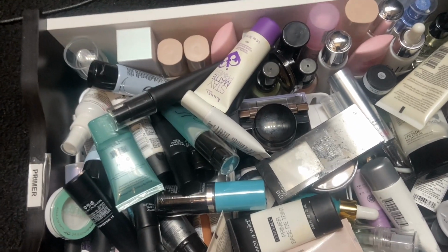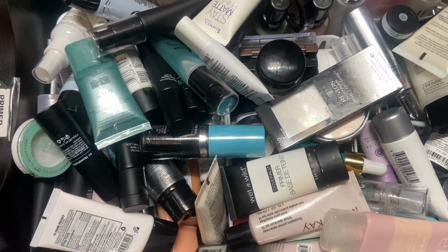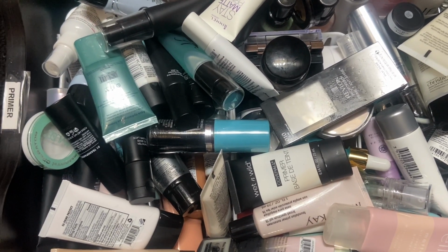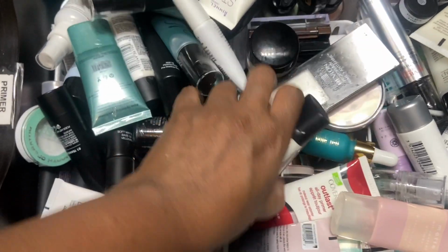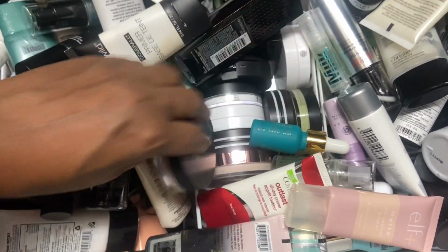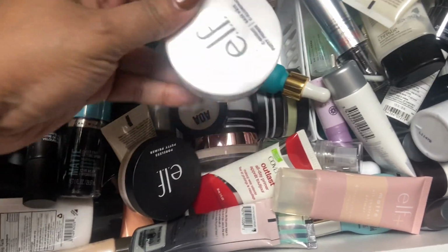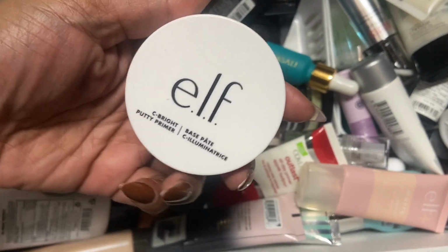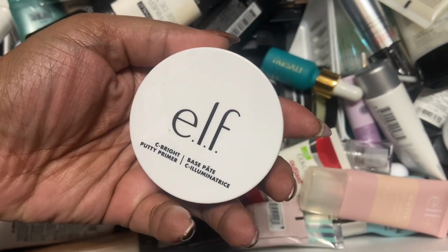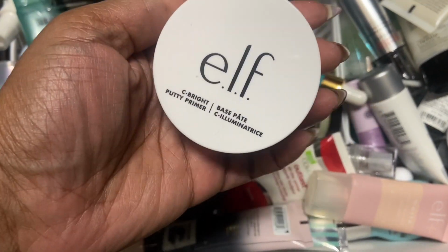I am gonna pull out three primers. I wanna pull out two drugstore and then one high-end. So that'll be my high-end. And so let's look through these and see what we can pull out. This primer is actually new to my collection. It's from e.l.f. It's one of the putty primers. This is the vitamin C. So let's give this one a try.